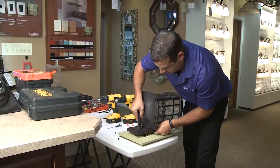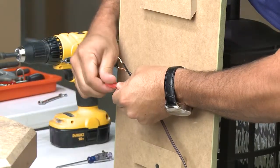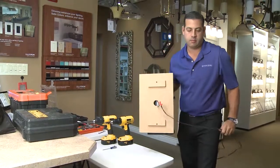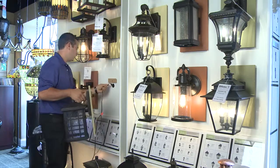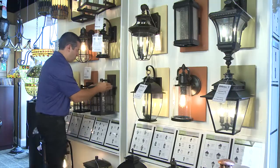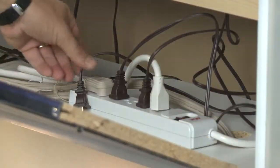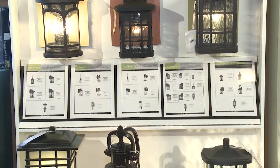Our easy mount panel system is a convenient way for changing products within the display to whichever Quoizel products you would like to showcase. The lower section of the display provides information about the optional sizes and finishes to the pieces shown. This collateral material can be customized to fit the needs of your unique showroom.